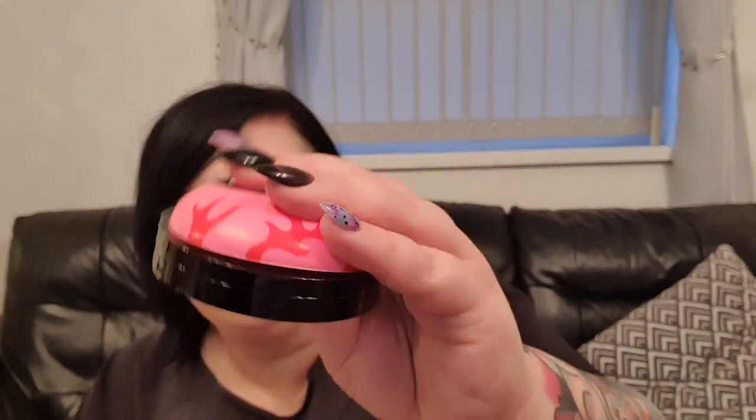And then I got this from the Halloween collection because I saw it and was like, yep, oh my god, it's actually squishy. This is called I See You Illuminating Highlighter. So this is actually insane. That's not what I was expecting the packaging to be like. It's like a stress ball. So yeah, as you can see, it's like a big old stress ball-y kind of thing.